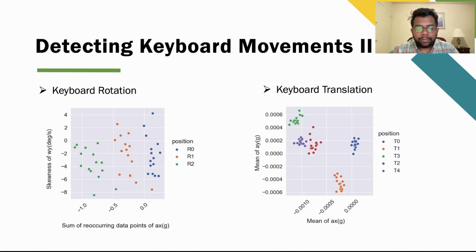So from this information, the attacker can detect whether the keyboard was moved, whether it was rotated, or whether it was moved in a translation manner. Based on that, he can make an informed decision on his results of the inference attack.